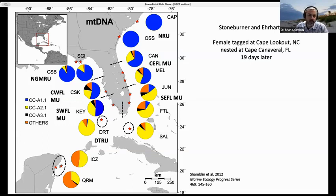You have to kind of consider the context here, though. Only 30 females were tagged at Cape Lookout that year. So the fact that any of them were detected in Florida was sort of a hint that there might be something bigger going on.